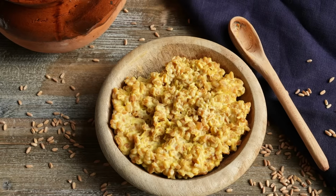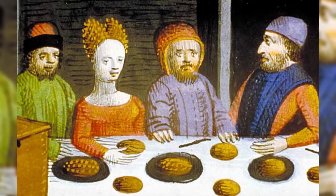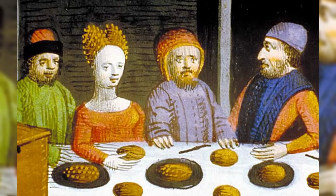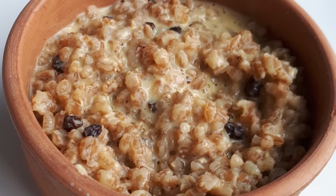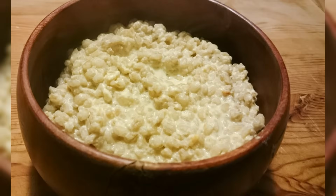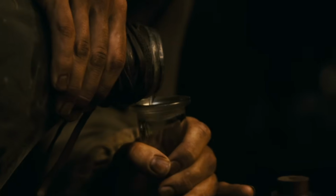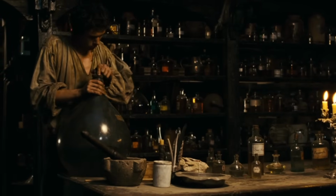Frumenty was particularly associated with religious feasts and celebrations, appearing regularly on Christmas tables and Easter dinners when families wanted to mark occasions with special foods. The nutritional value of frumenty was considerable, providing fiber, protein, and B vitamins that could sustain hardworking medieval families. While frumenty provided warming comfort during cold months, medieval communities also created beverages that combined nutrition with warming spices.